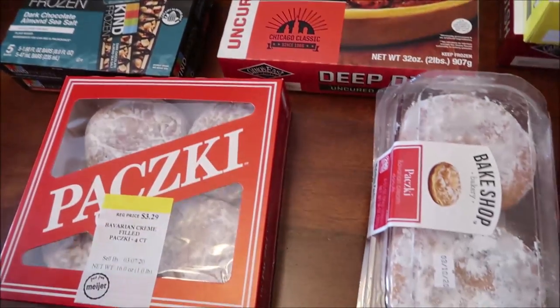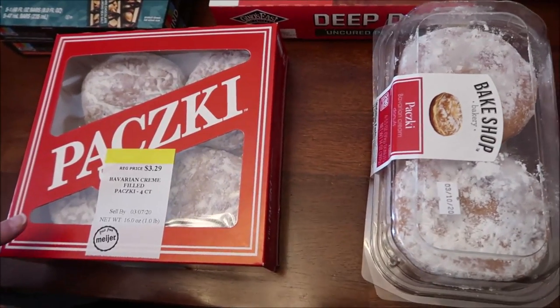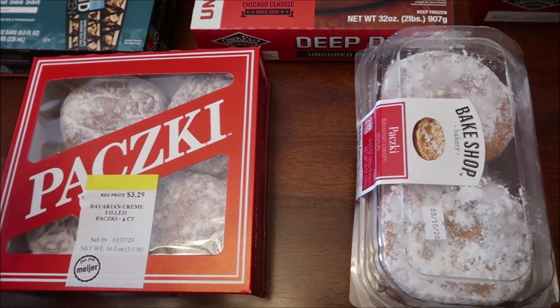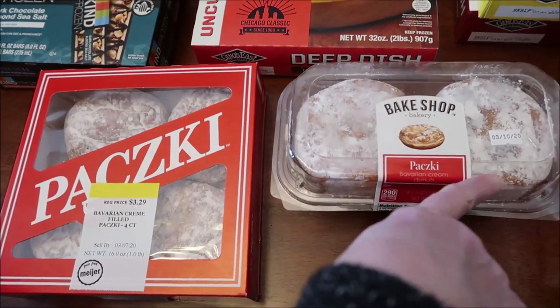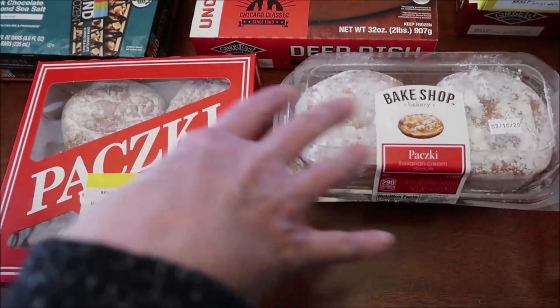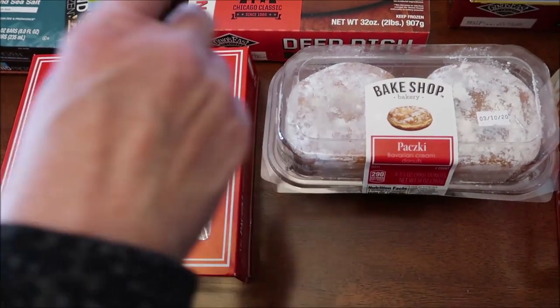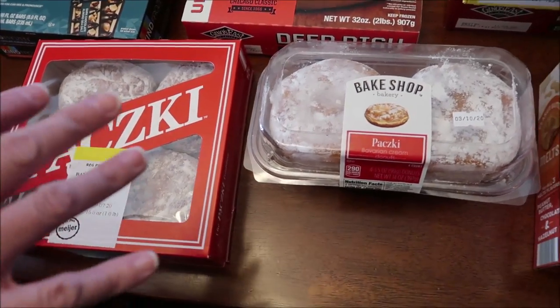And then John had told me that he does not like the Pizzicchi from Meijer. However, we found some at ALDI, and these are the Bavarian cream. And so I thought, you know what? I want to do a taste test to see which one we like better. So I went ahead and bought the Bavarian cream at Meijer. So we're going to give them a try.